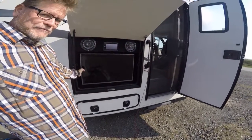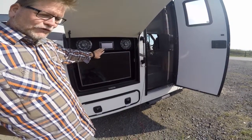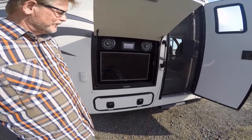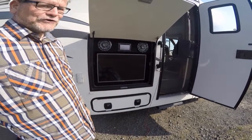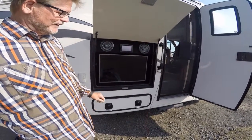It's an external entertainment center, nice 32-inch TV, stereo, Bluetooth, all that stuff, speakers that sound pretty good. I'm not going to fire it up for you and bore you with how it sounds, but it's kind of a cool thing to have.